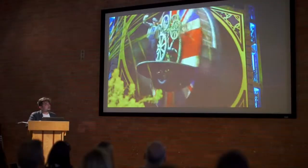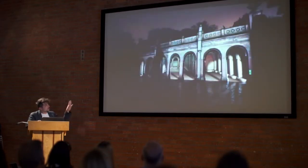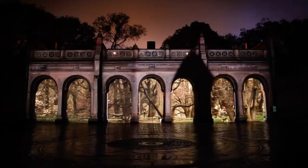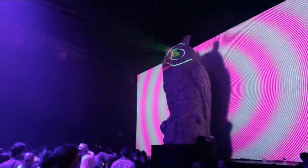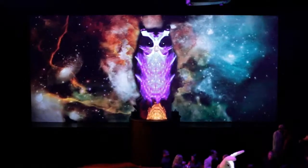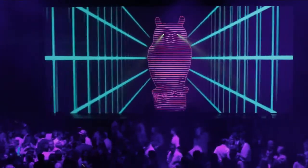So you can see how just using your basic video techniques, you can bring a space to life. That was the Bethesda Terrace, Central Park. We did a whole piece in Central Park about the space. This was cool. This was a 14-foot tall owl sculpture that we did for Adult Swim that we brought to life at this crazy upfront party in New York. And we had a lot of fun creating all these interesting animations on the owl.